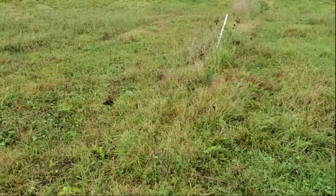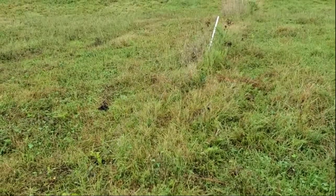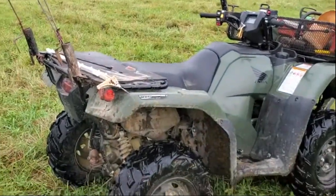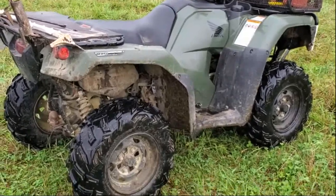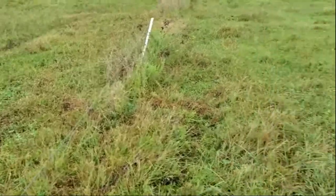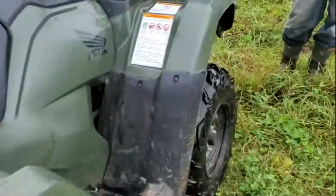How cool is that? Folks, that saves you hours a week. And the pain of having to get off that 4-wheeler, put your foot on the wire, then drive over, then get back on the 4-wheeler, it just really doesn't work very well. So, yeah, that's pretty cool, getting off and not having to get off.